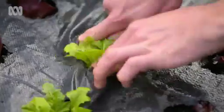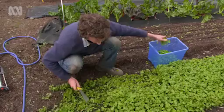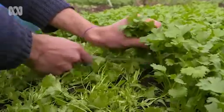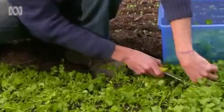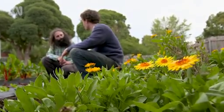In a small space like this, how are you actually making it productive? So I choose varieties that have a big yield for the amount of space, and then also varieties that have a long harvest window. So either I can cut them and come again, and I might get 5 or 6 pickings from the one plant. And another way is that the crops are quick to turn around. So I plant them and they're ready to go in less than 70 days.